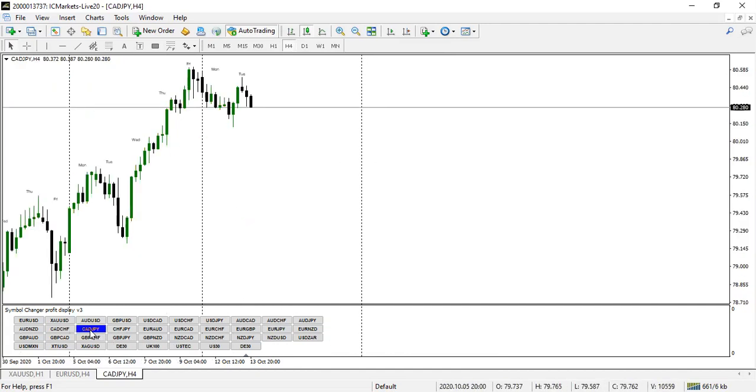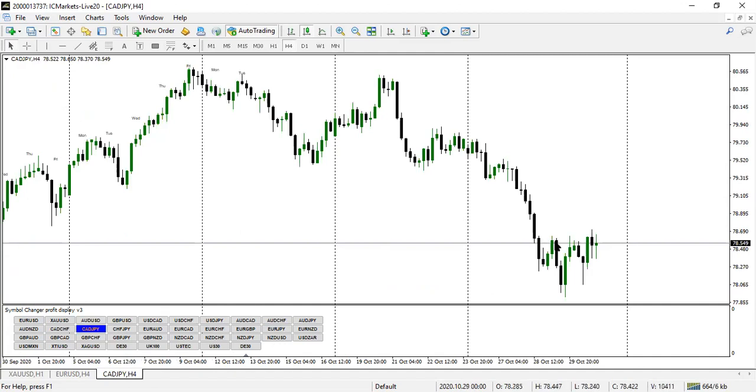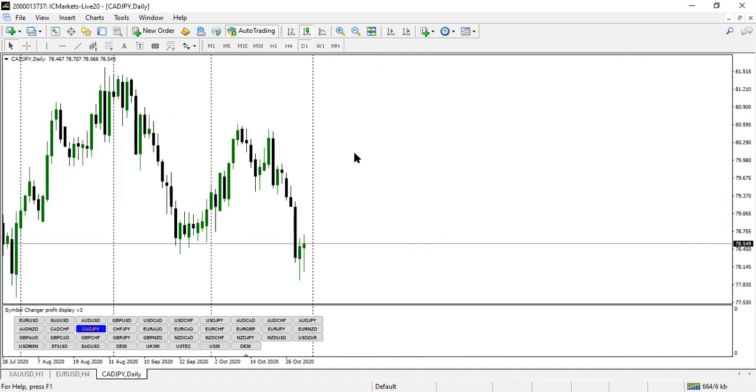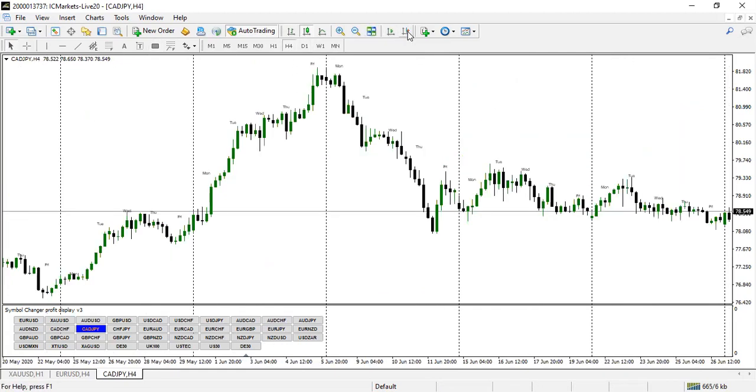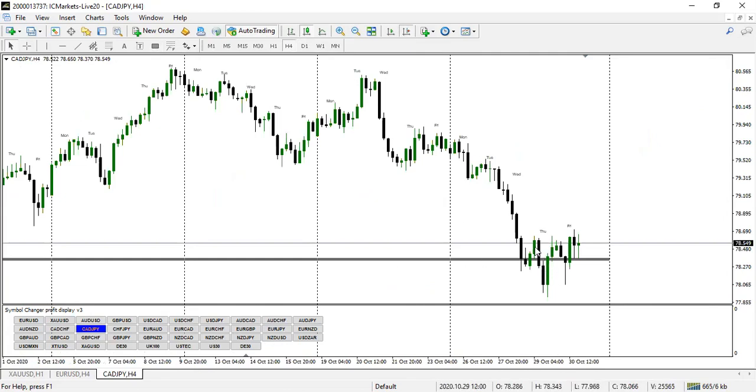Then on the CADJPY. Now on the daily time frame, we can see that this is also bearish, right? The market is already confirmed bearish, as we can see it there. Though the bearish move actually only took out this low, though this is not a confirmed ELPC that I always look out for. But let's see 4 hour time frame. On the 4 hour time frame, we can see price is really squeezing here and it's actually not cool, right? So there's no good pricing that we can really get in that zone.